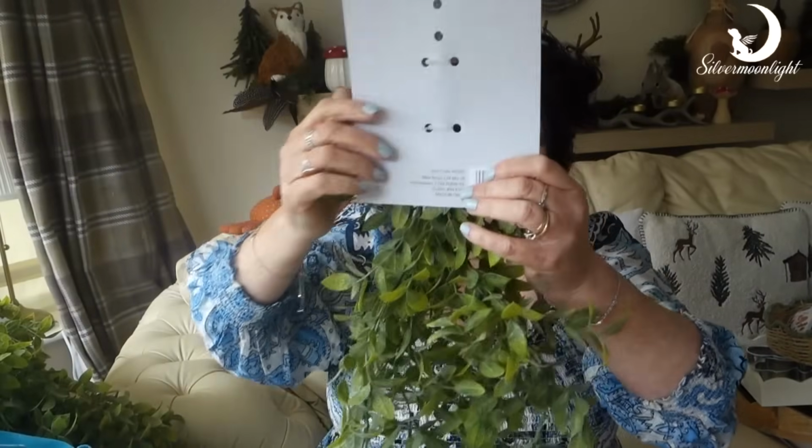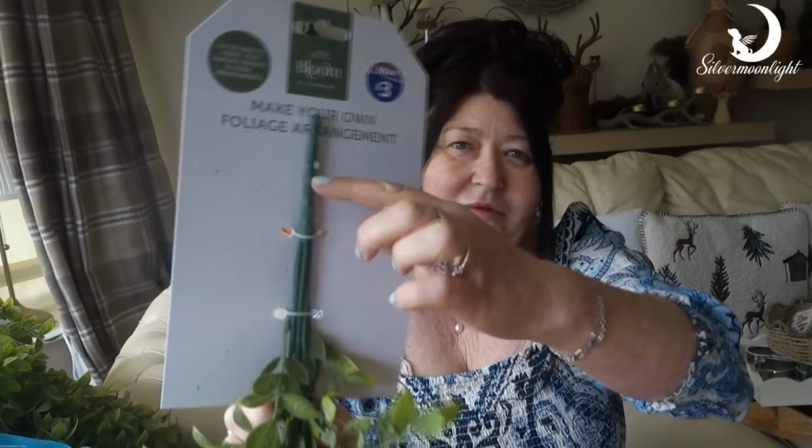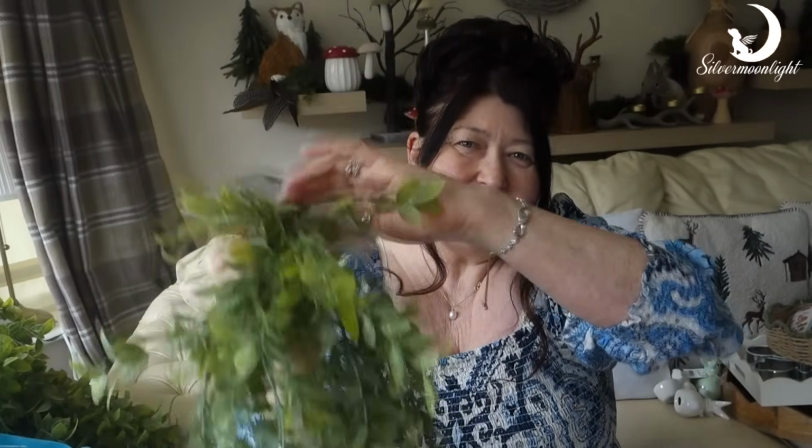Also from B&M, I picked up these, and I thought these were brilliant. I picked up quite a few of them, actually. It's this foliage, just like a hanging foliage. So you can pop these on shelves, on the tops of furniture. I'm looking over there because I've got some dangling down. They don't have a pot, they've just got a stick here, so it's easy to poke them into things, and the pot's not going to be bulky and in the way. These were £3.